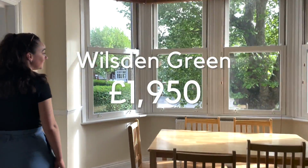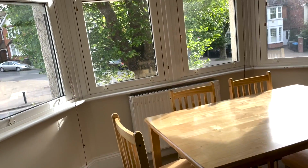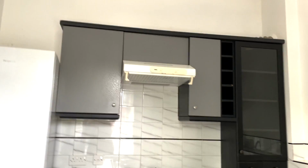Next we went up to Willesden Green, and we saw a place that was listed at $1,950, and I loved this flat. It had a bay window, which is like my actual dream in life, is to have one, and that was enough to sell me on it. I love that window. We have another flatmate, so we just have to take videos.